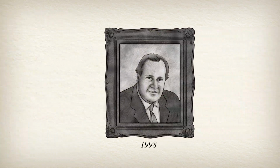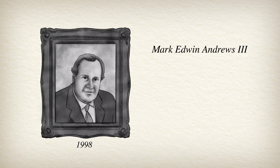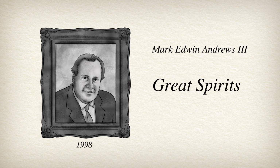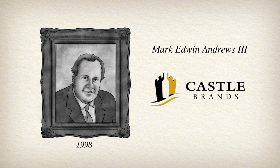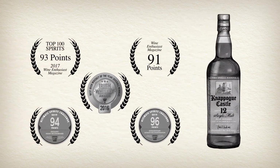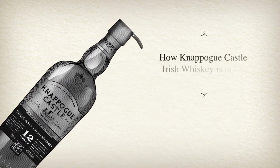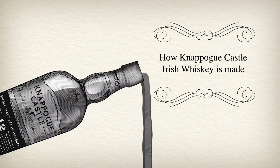Years later, in 1998, their son Mark Edwin Andrews III continued his parents' passion for Irish whiskey and formed Great Spirits, which is now Castle Brands. Today, Knappogue Castle single malt Irish whiskies are loved and accoladed by single malt drinkers around the world. So let's take a moment to learn about how Knappogue Castle Irish whiskey is made and its delightful aromas and flavors.